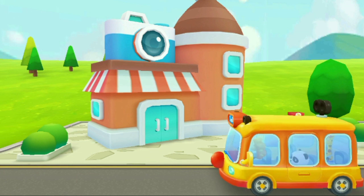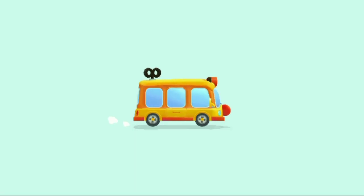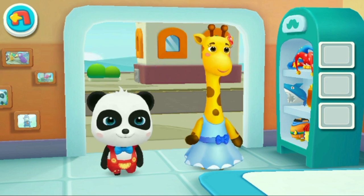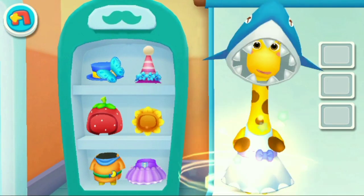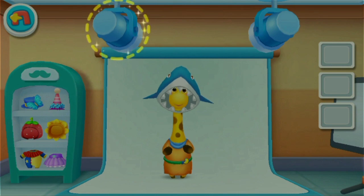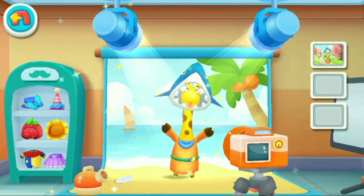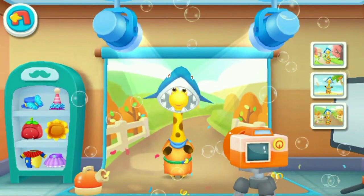We have arrived at the photo studio. Teacher asked us to take a photograph and bring it to class. Let's go take some photos. So many pretty clothes. What should I wear? On the light, please. Click the camera and take a photo. It's such a beautiful photo. Thank you.